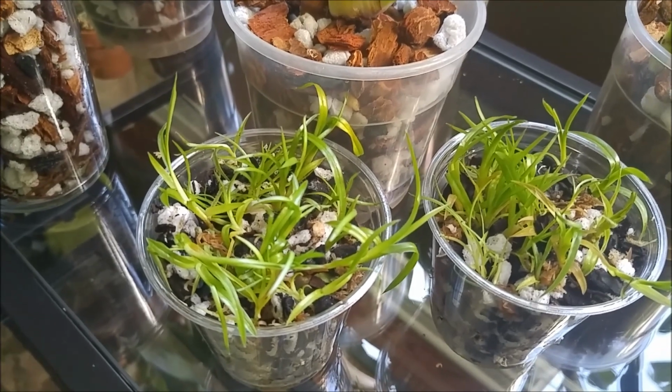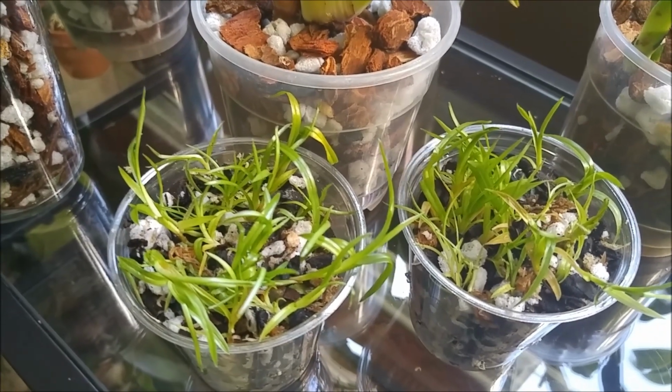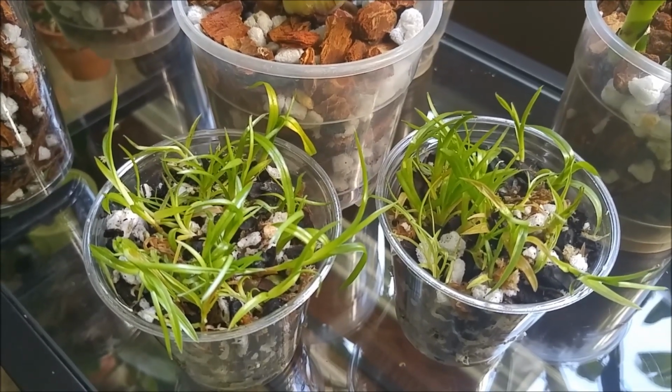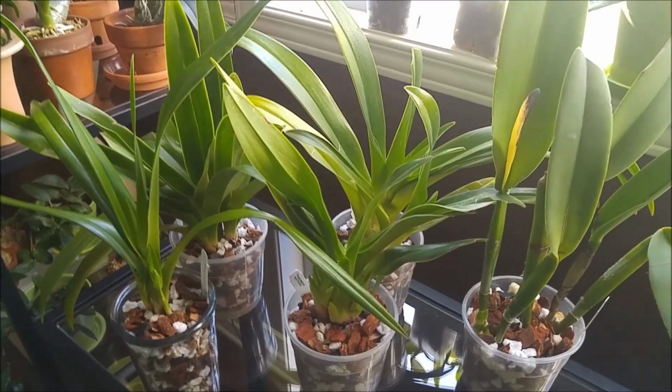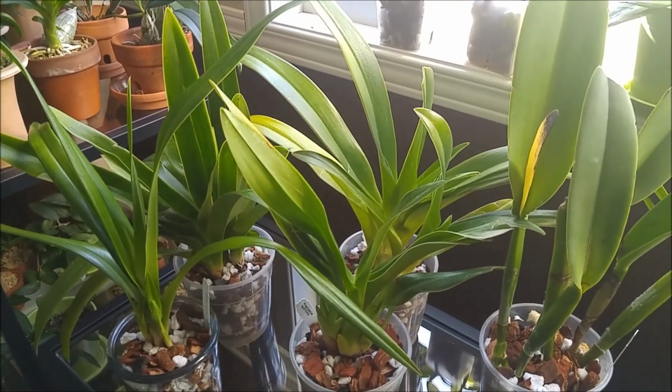So I deflasked them yesterday, and well, we'll see how they do. And just now I will put them back inside of the tank, because I think they're better in the tank, so they don't have to stay here. So I put them back inside of the tank, and well, fingers crossed they'll survive.